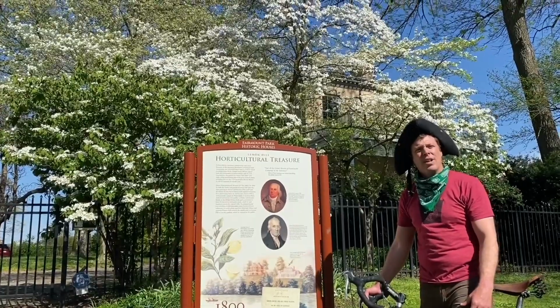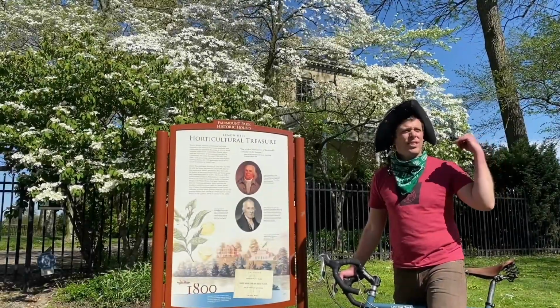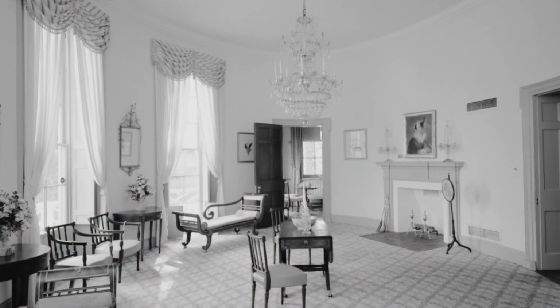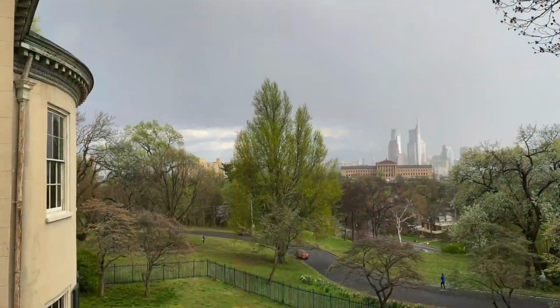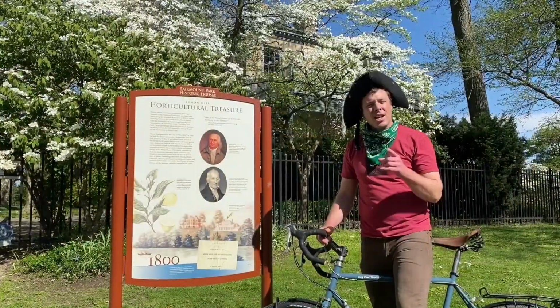And Fiske Kimball, an early director of the Philadelphia Museum of Art, was instrumental to the renovation of the house. He and his wife lived here for over 30 years. The oval room on the second floor was actually their bedroom. And legend has it that Fiske Kimball had the bed placed in the middle of the room so that he could oversee the building of the Philadelphia Museum of Art in the 1920s. A true micromanager.